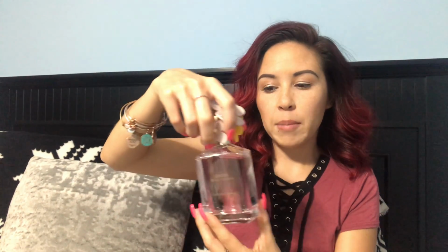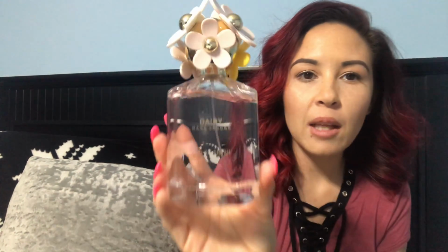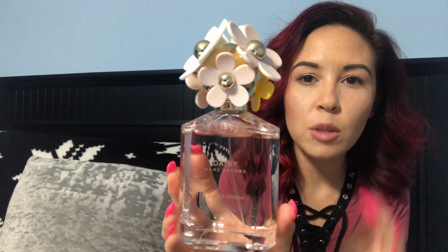And I think my last favorite thing, my new obsession, is the Marc Jacobs Daisy perfume. Oh my god, you guys, I love the scent so much. I've seen a couple YouTubers rave about this perfume, and I mean, look at that bottle. How beautiful is that? That is such a beautiful bottle. But this scent, it's like so clean. It's so good. Oh my gosh. If you love very floral scents, get this.